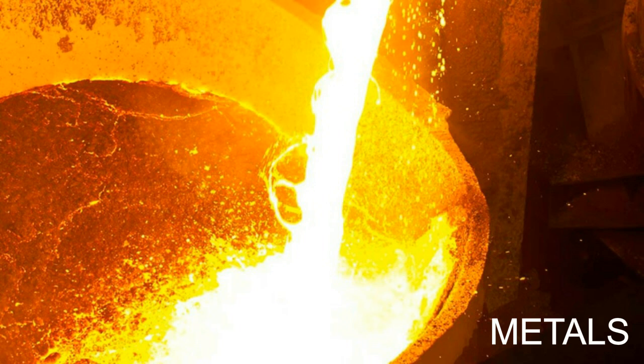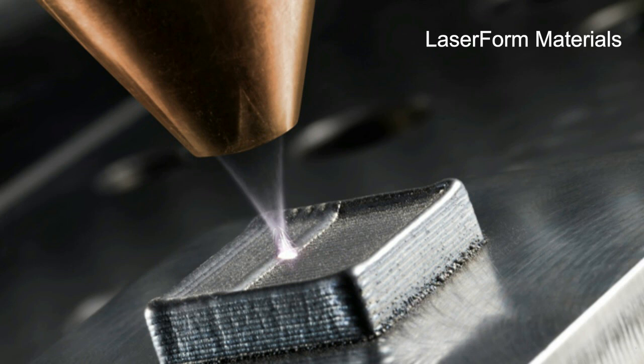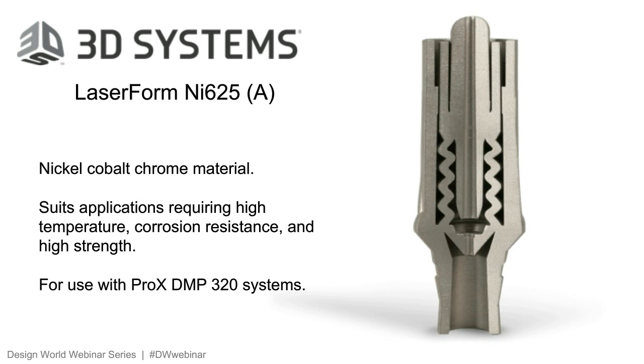And now for some of the newer metal materials. 3D Systems recently introduced its LaserForm materials for metal parts for the healthcare, aerospace, dental, and other applications. LaserForm Ni625A is a nickel cobalt chrome material. It suits applications requiring high temperature, corrosion resistance, and high strength. It is for use with 3D Systems ProX DMP 320 systems.